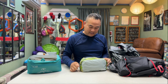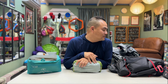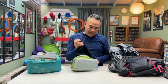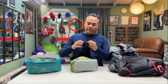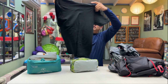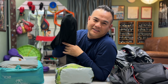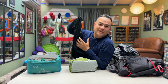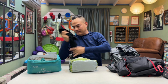This in here is my spare clothes. I wore this to sleep, or if my hiking clothes got dirty, I can use it as hiking clothes. I packed with me an Icebreaker merino wool t-shirt. Now this kind of fabric, it doesn't stink, you know? You can wear it for like 5 or 6 days and still smell good. So look into merino wool fabric.